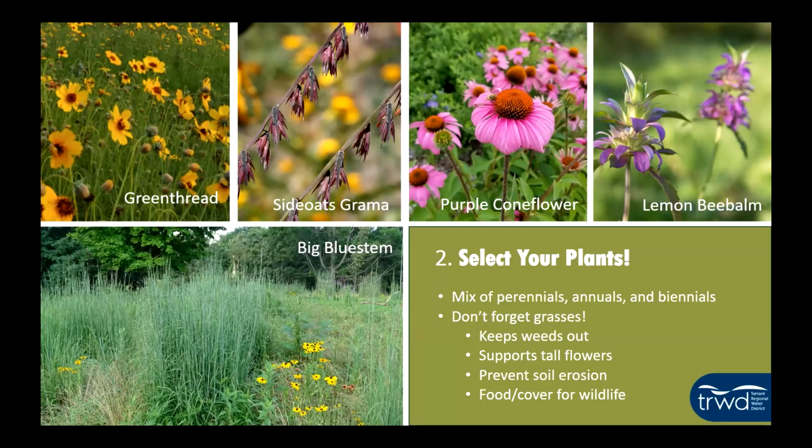Most of our grasses are very tall grasses. We're talking 5, 6 feet tall sometimes, but there are some lower grasses. Sideoats grama is one of them, if you maybe don't want grasses that tall. But grasses add interest, they add texture, they add variety, all of that. So I do recommend grasses.